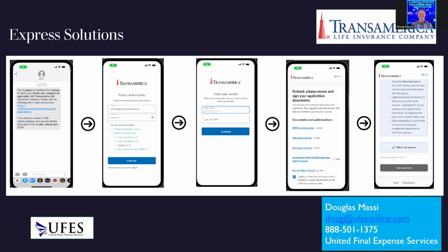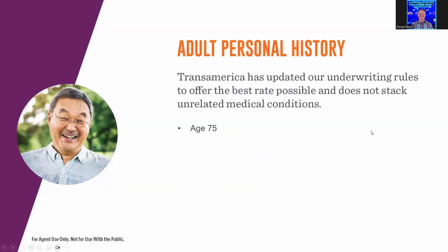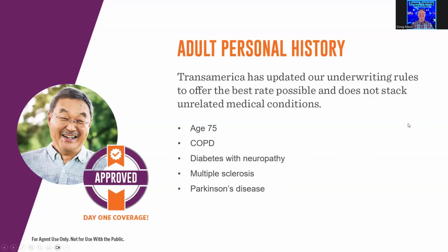So now that's out of the way, let's move along. Here's what's interesting about this product. I want to give you a few underwriting scenarios, and then we're going to talk about all the health conditions that your clients can be approved for. Here's an underwriting scenario: 75, male, COPD, diabetic neuropathy, multiple sclerosis, Parkinson's disease, and according to Transamerica, approved day one coverage.